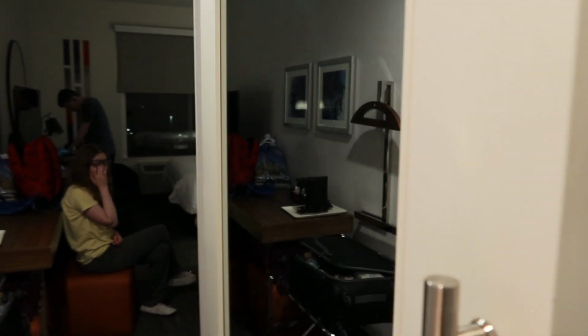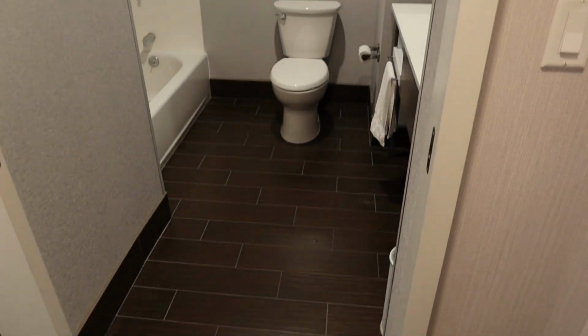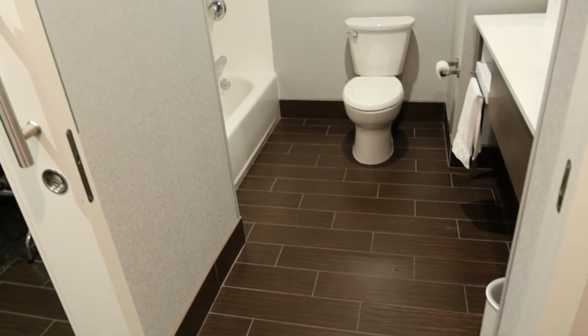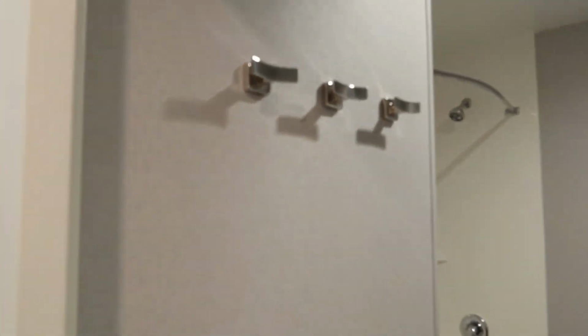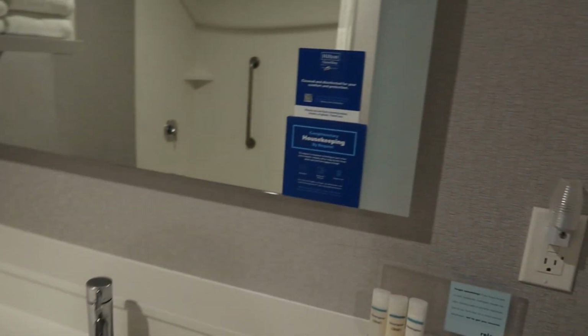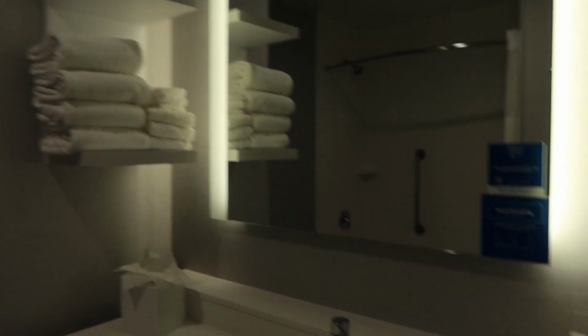And then again, it slides and then would cover the closet, but now your bathroom is open. When I first walked into the bathroom to use it a little bit ago, the light went on automatically. There are 3 hooks here. There is a nice sink with a very big counter space. And I think there's another light there for the lighted mirror, which is nice.